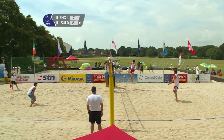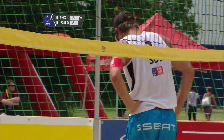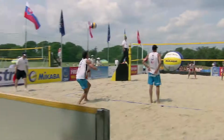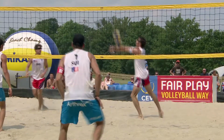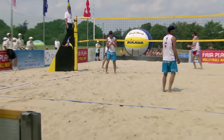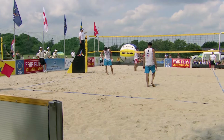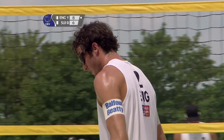Kovac running through every time to block. And that is all too easy. 1.96 m tall is Mats Kovac, but he's just not getting enough height at the net here to stop Jake Sheaf hitting this ball as hard as he wants. Straight through the arms, field goal. And another point on the board for England's #1 pairing, 8-6.